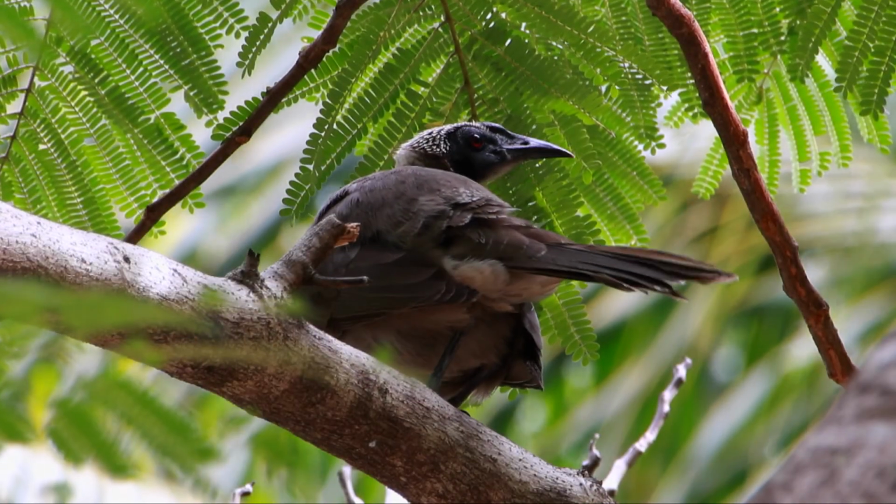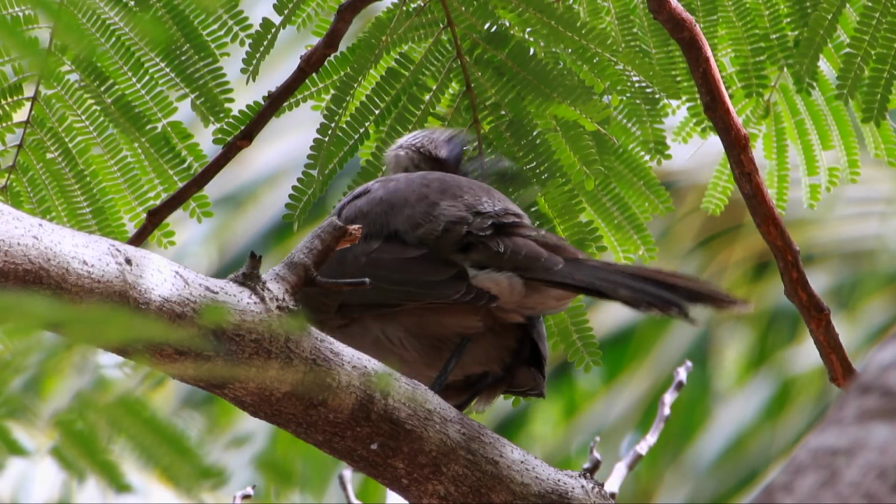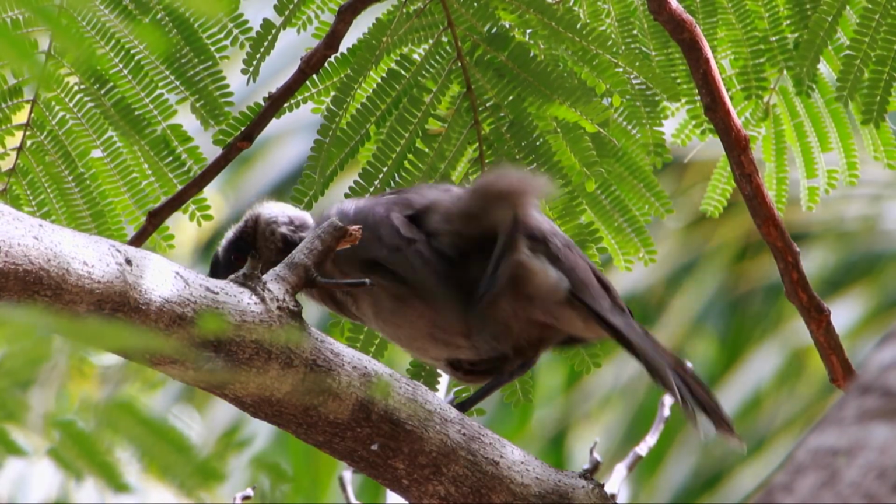Similar to the noisy friarbird, which has a totally bare head. Found in the north of the continent in sandstone areas.